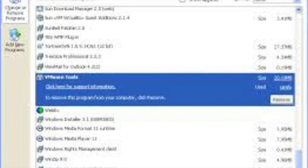We also will go through the add remove program list in your control panel, which is a place where all reputable software will actually put itself.